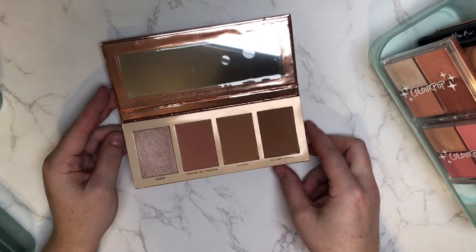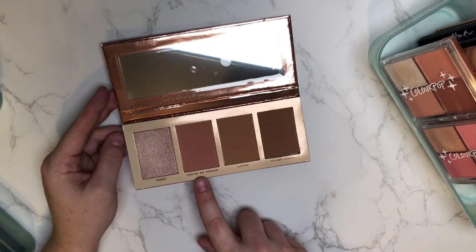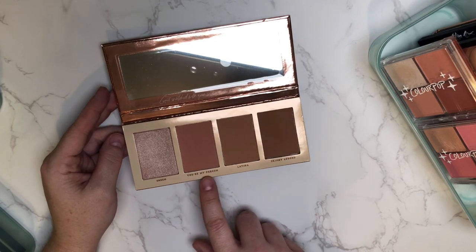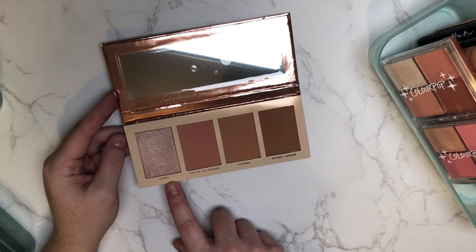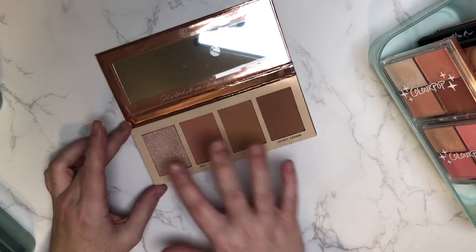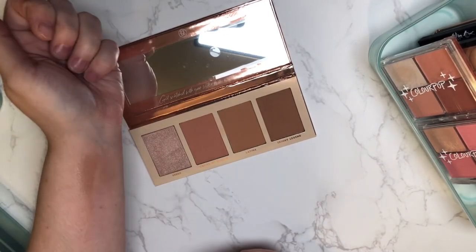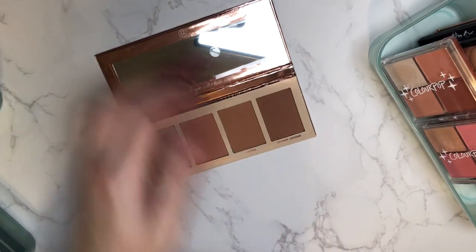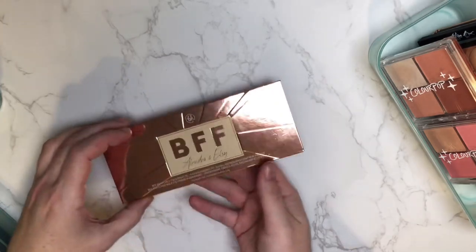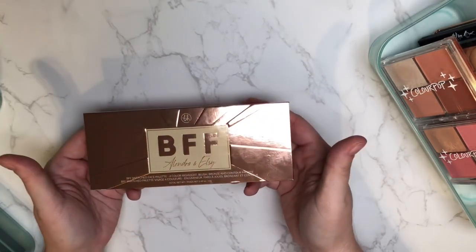Sorry if I'm blinding you there with the light, but you get a couple different shades of bronzer. This could be a bronzer or a blush. It's a really nice neutral peachy blush. And then this highlighter is actually really, really pretty. I just kind of forget to use it. And see, I should use it. That's gorgeous. It might be a little dark for me, but I'm definitely going to keep it just because I have the eyeshadow palette as well. And another, I love the shininess, but I hate the fingerprints.